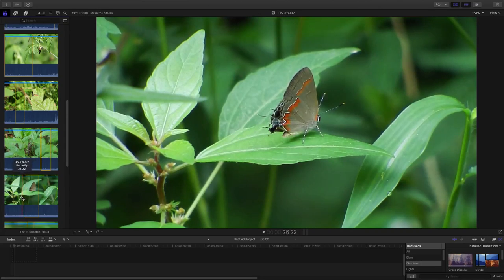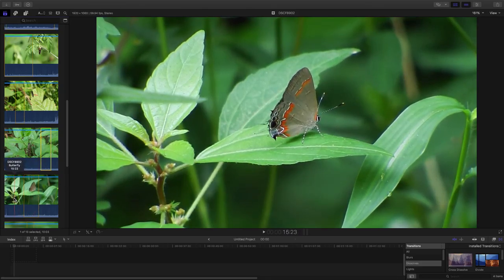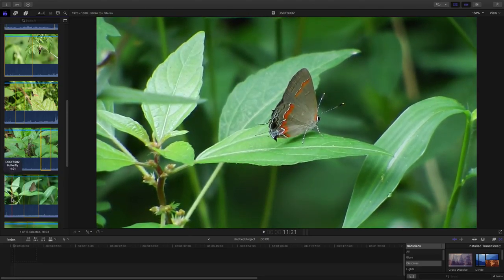All right, now we have a red banded hair streak butterfly. And he's just sitting pretty on top of a leaf. Was doing this for a little while. He allowed me to take the time to set the tripod on a steady footing and get the camera zoomed in on him and focused.